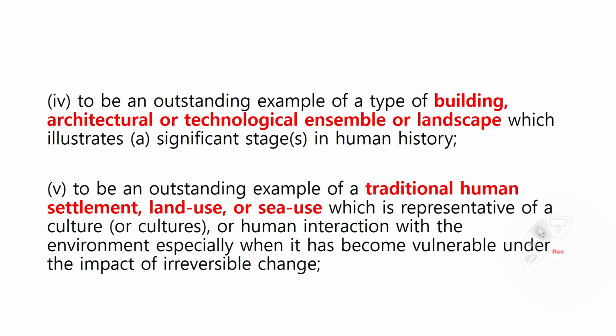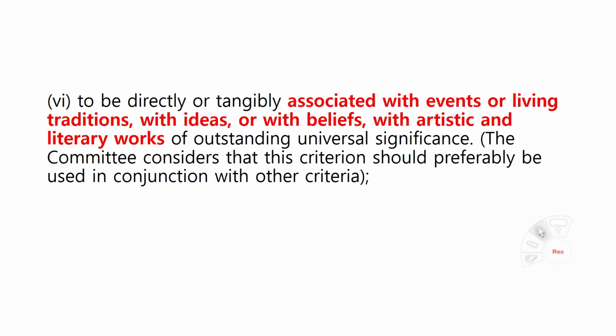Finally, to be an outstanding example of traditional human settlement, land use or sea use, which is representative of culture or human interaction with the environment, especially when it has become vulnerable under the impact of irreversible change. To be directly or tangibly associated with events or living traditions, with ideas or with beliefs, with artistic and literary works of outstanding universal significance.